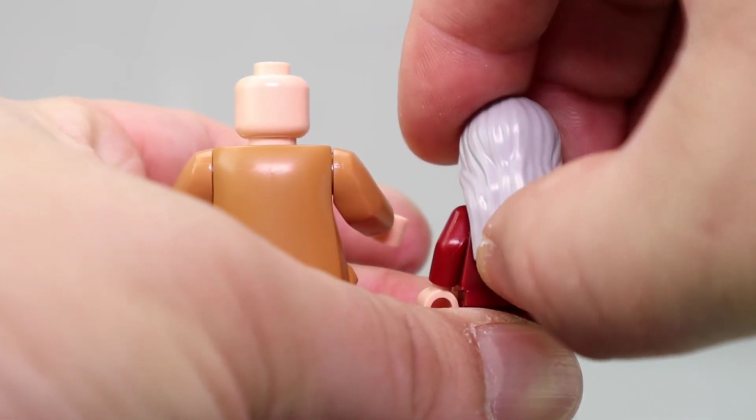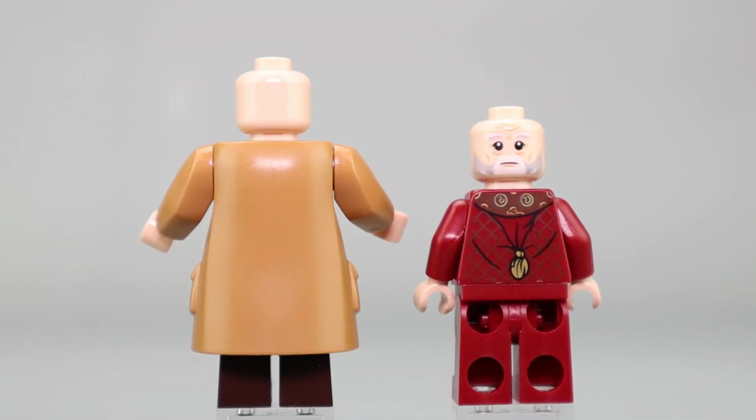If I remove Dumbledore's hair here, you see the back of him with a slightly different expression. The main difference being he doesn't have his half-moon spectacles on. But you see he's got a nice back of the robe there, and it looks like there's a cap with a tassel on the top, kind of hanging down on his back. So a very nice, intricate robe piece for Dumbledore.